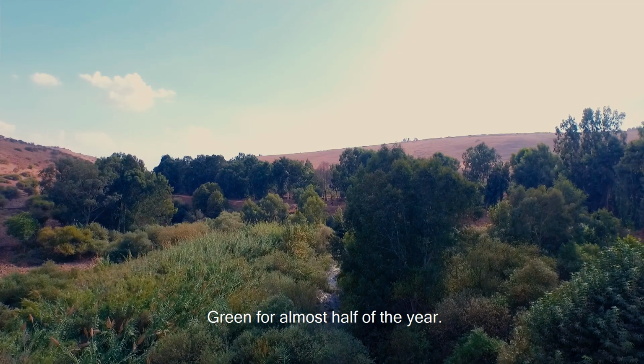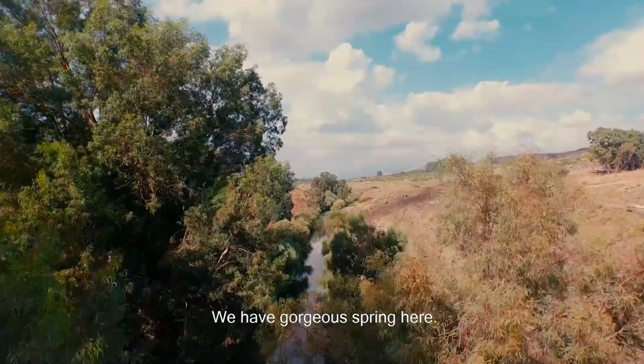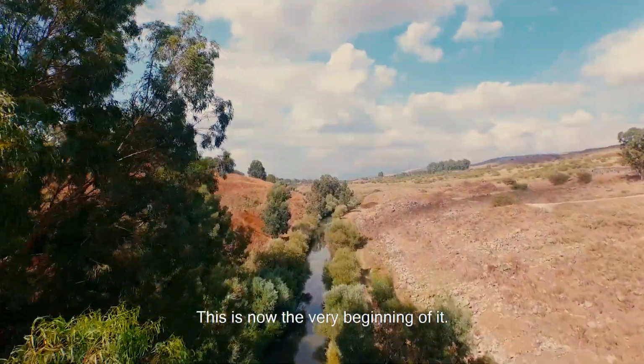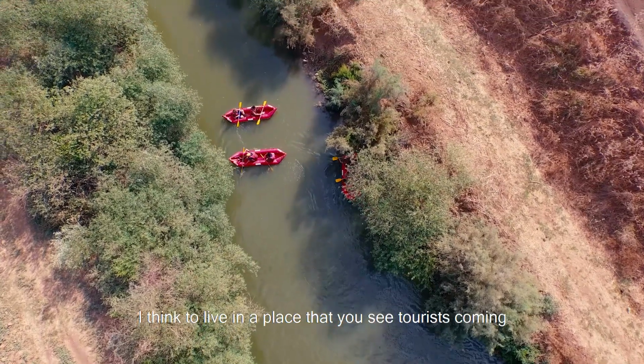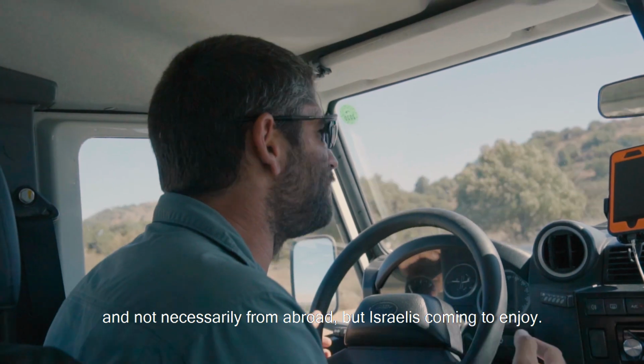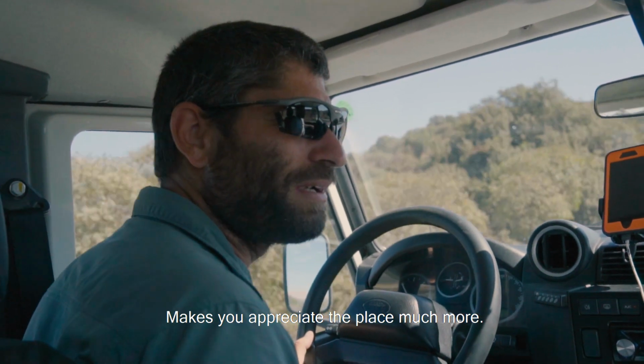Green for almost half of the year. We have gorgeous spring here. Amazing fall when the color is starting to change. This is now the very beginning of it. Well, I think to live in a place that you see tourists coming, and not necessarily from abroad, but Israelis to enjoy, makes you appreciate the place much more.